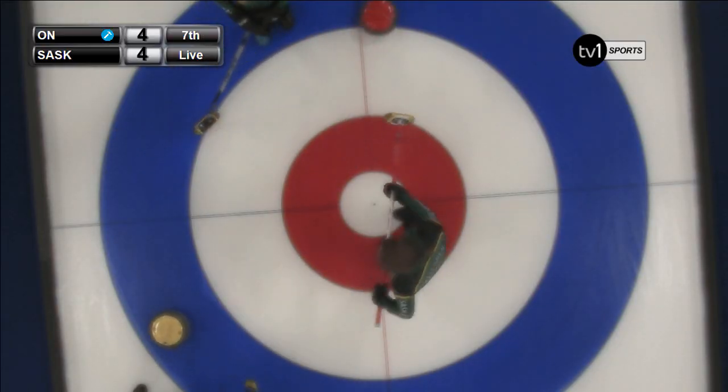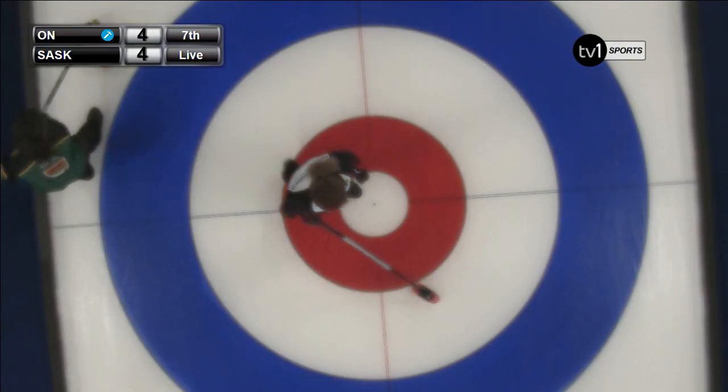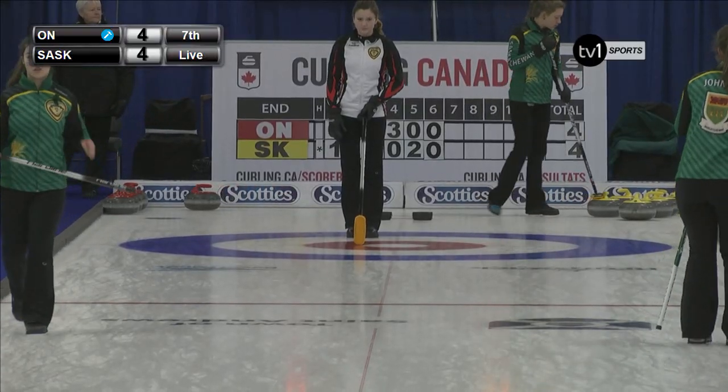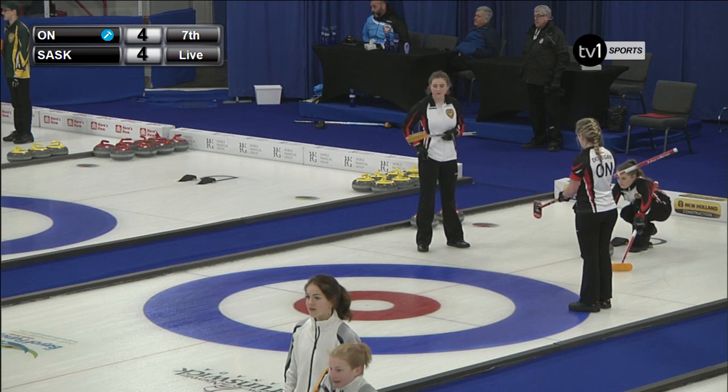Yep. Hit and stick. No, hit and roll out. A little bit on the outside, so it's roll out. So Ontario and their third thrower, Sarah Bailey, she's gonna just try to put one over in the wings.